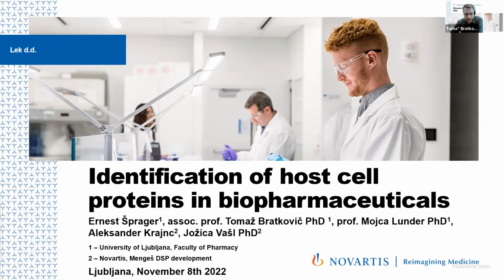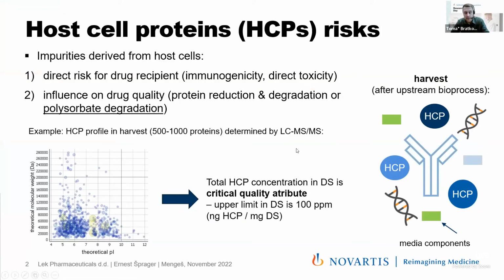So what are host cell proteins and why is it important to monitor them? Basically, they present the main group of process-related impurities in biopharmaceuticals, and their final concentration in the drug product needs to be tightly controlled for several reasons. For example, some of them are known to pose a direct risk to the drug recipient. They can either be immunogenic or toxic because they possess inherent biological activity such as cytokines.